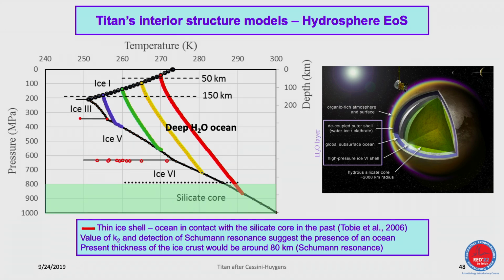So early on, when the thickness of the ice crust was small, then the ocean was in contact with the silicate core on Titan. And then when it cools down, then the temperature decreases, and you can see that you cross the freezing point of water in ice VI, one of the high pressure ices. And if it's even colder, then it starts in ice V and eventually even in ice III.